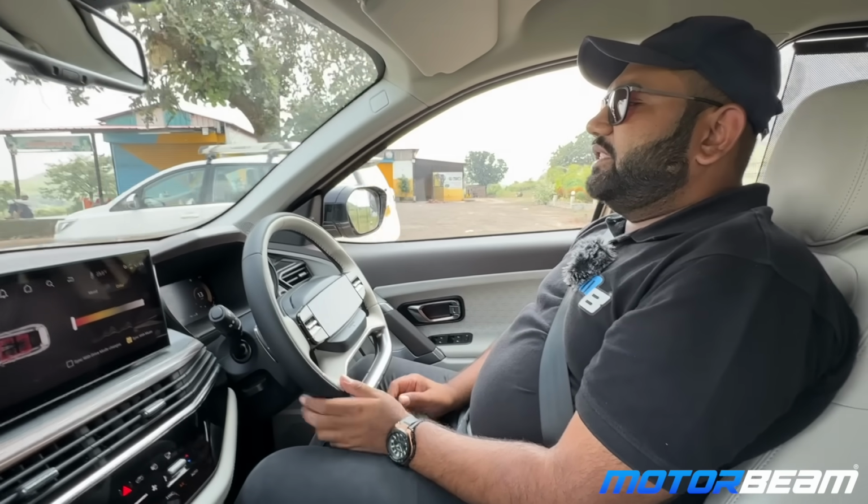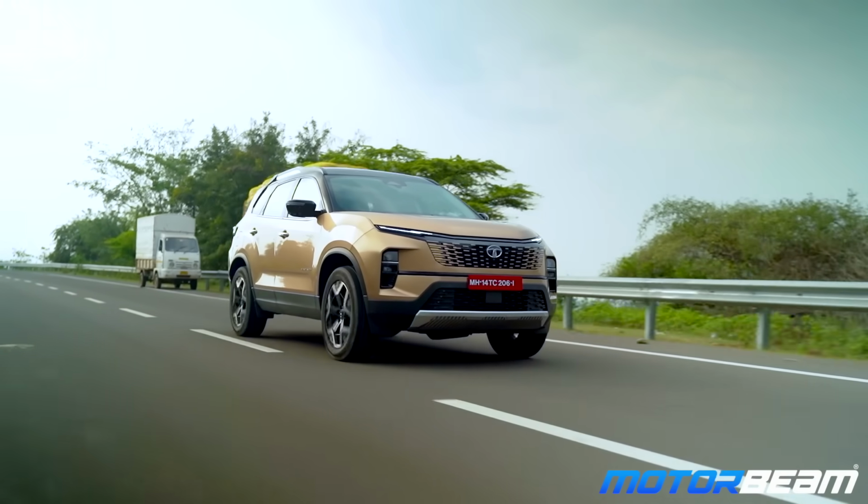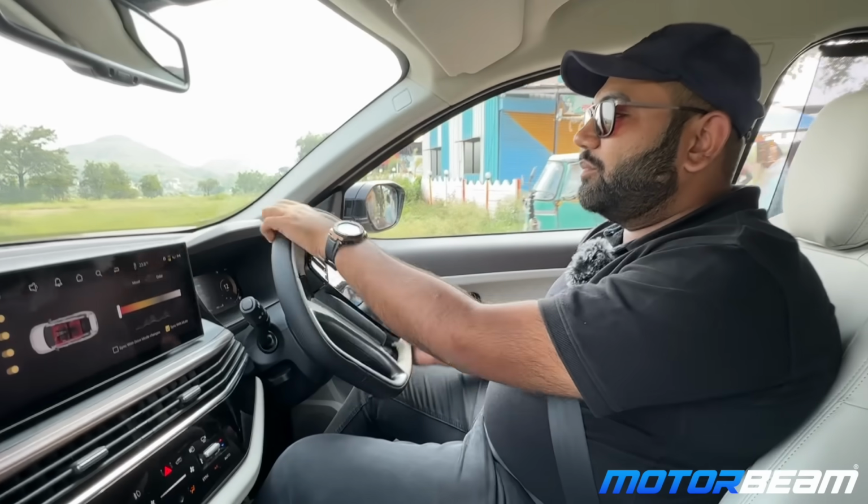But apart from that, I think the ride quality is quite nice on the Safari. It feels planted, it feels very stable and composed. In fact, even the ride on the Scorpio is quite good.